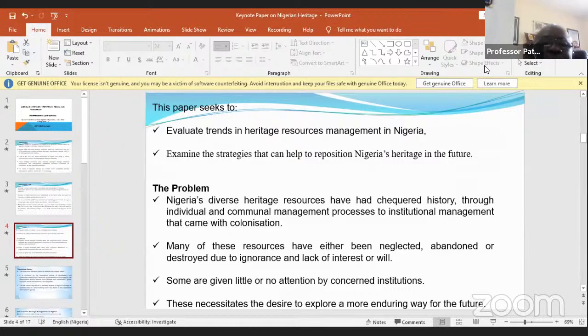However, there's every likelihood that we are going to have overlaps here and there, because some of those resources we cherished as our heritage resources continued even after independence. The management of such resources continued in that method, using the traditional method in some areas, even after independence and up to today. However, Nigeria's heritage has a number of problems, particularly the management of the heritage resources.